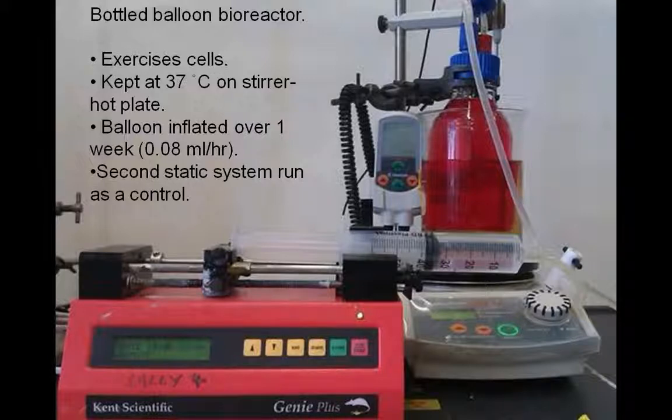So we've got the balloon, it's got cells on it, it's coated in scaffold, and it's in a bottle of media. The bottle is placed on a stirrer hot plate to maintain the temperature at 37 degrees, and the balloon is connected via a PBS tube to a syringe pump. And from here we inflated the balloon gradually over a week, and we also had a second balloon made up in the same way and placed in an incubator and left as a static culture, so the balloon was not inflated. So we could compare cells on an inflated balloon compared to a statically cultured balloon.